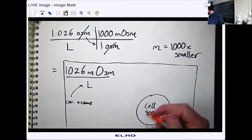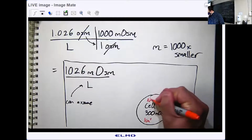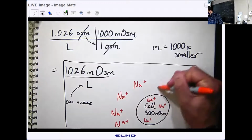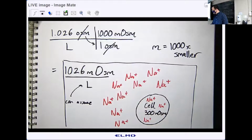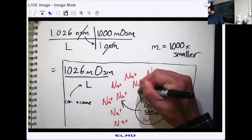What I can note is, I'll draw these in orange. If you have little sodium inside your cell, there's a few of them, that's fine, but there's tons outside the cell. It's three times the amount, right? So it's really way more concentrated than the inside of the cell is. So where does water go? It goes towards wherever the solute is. There's more solute outside this cell, and the water that is inside the cell is going to go out and meet it.